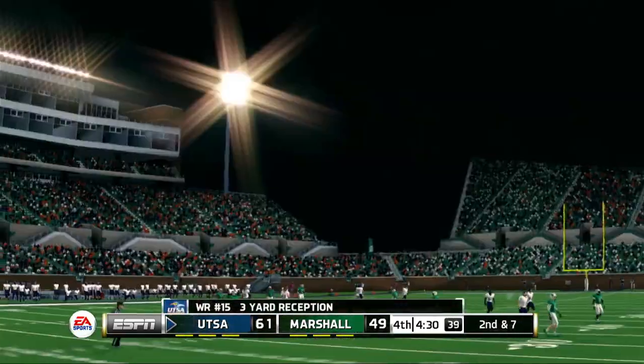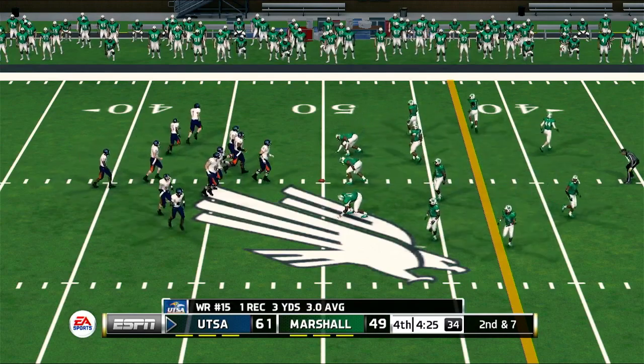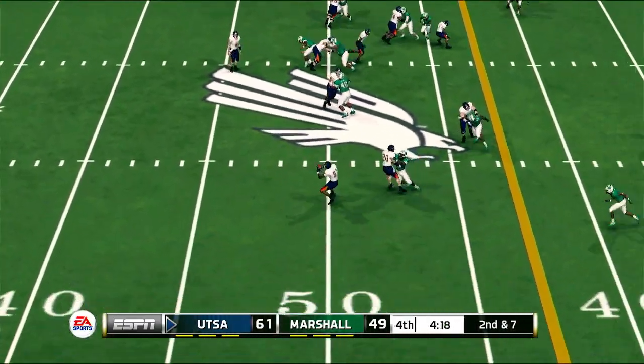Yards there on the play. This kid's just a sophomore. He'll learn how to break those short catches in the big games. Second down and 7 coming up here. Ball on the 50-yard line.